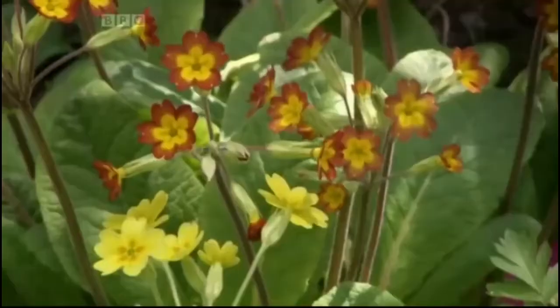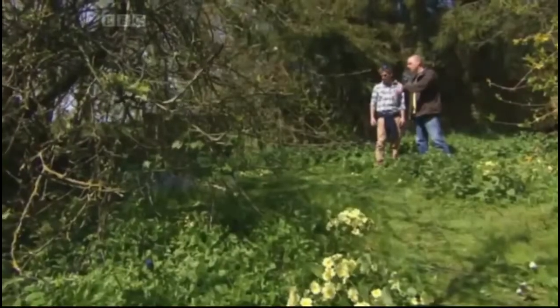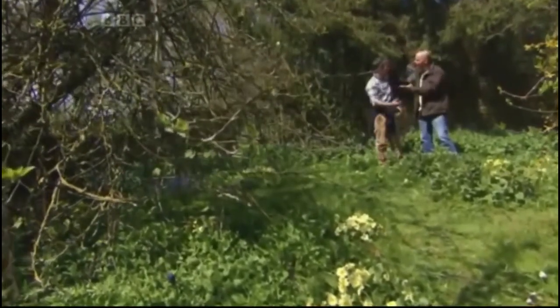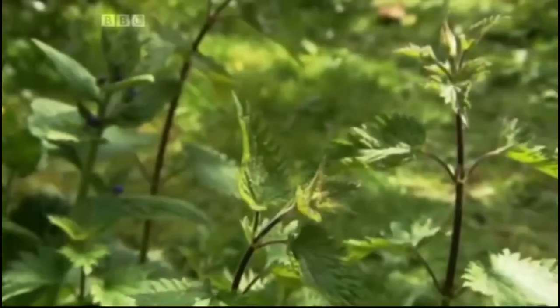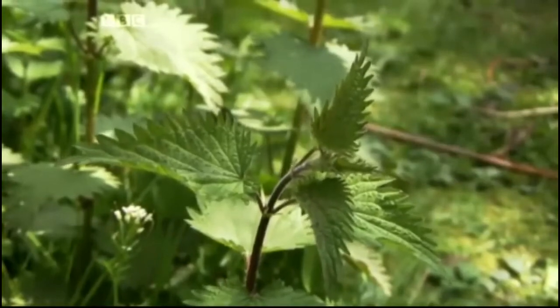I mean, it's a fading old garden, and then plants that are just self-seeded and crept in, and weeds taking over at the same time. Is that what you're trying to create? If you would like to call them weeds. Well, some of them are weeds. There's nettles over there. That's a weed. Joe, I love nettles. I've got nettles in my garden this year.